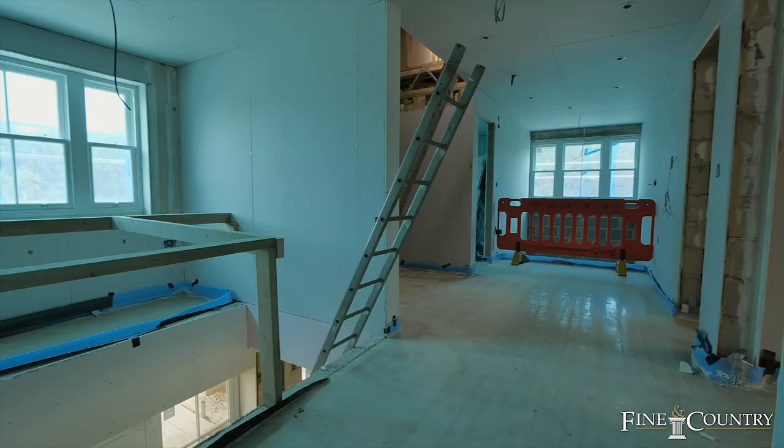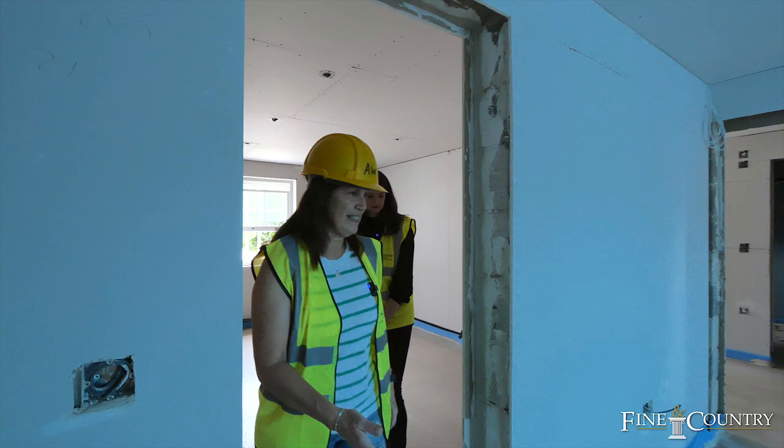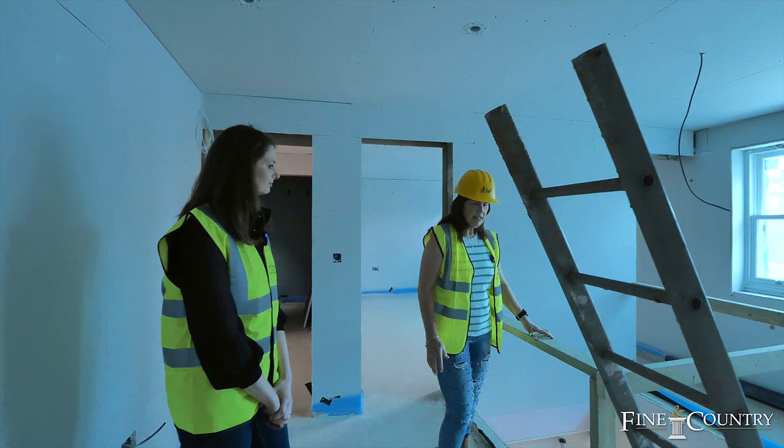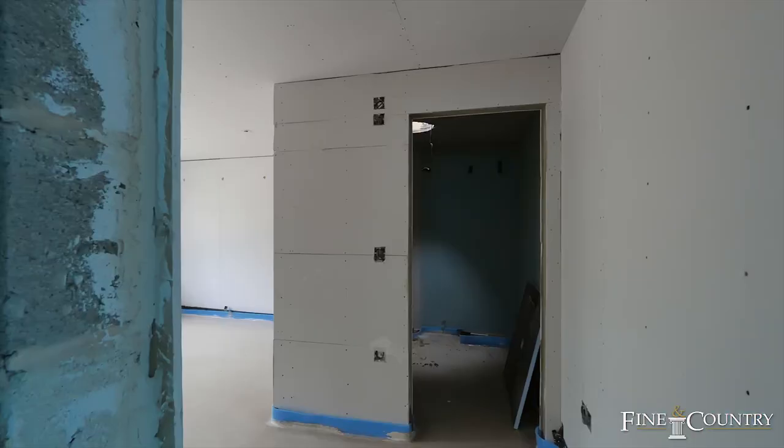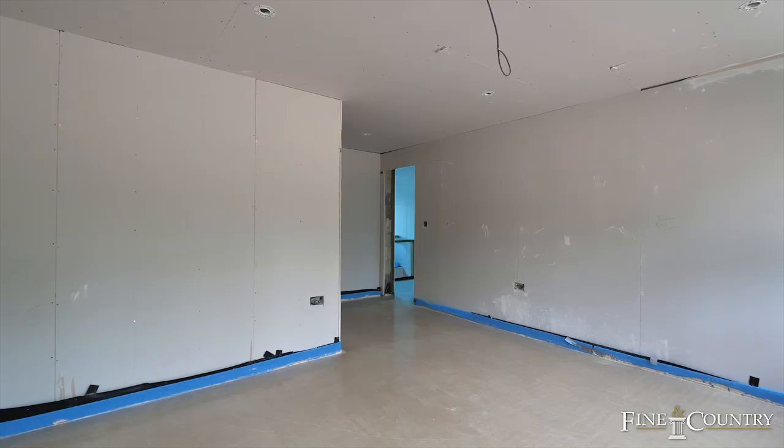We go back onto the landing, where we come out immediately to the galleried atrium, which we'll talk about in a moment. But first of all, we're in bedroom two, which is a large room. It's just so light and airy in here, isn't it? It's got a lovely impression from the windows.